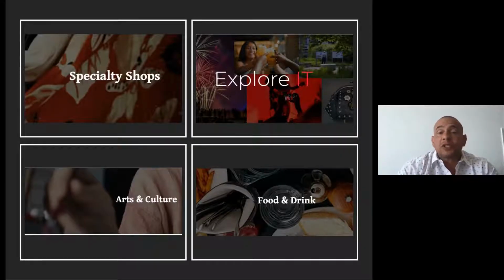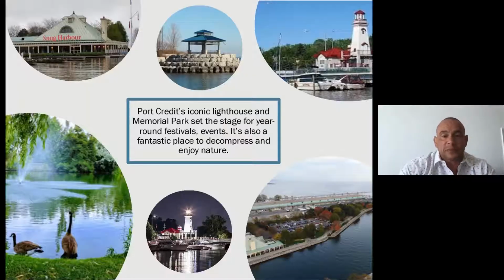Okay, so there's specialty stops, arts and culture, food and drink, and it's really welcoming. It's almost a destination spot, Port Credit. A lot of people go there from outside of Port Credit. So although the population is 12,500, it'll feel a lot more, but you won't feel like a tourist town where it's just overrun in the summer. It doesn't feel like that.